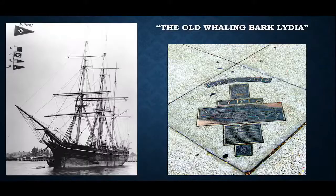The San Francisco Chronicle wrote of Lydia's passing March 28th, 1907. And by the way, that brass plaque is out. You can see that out by the ballpark on King Street. The Chronicle wrote of Lydia's passing on March 28th, 1907.